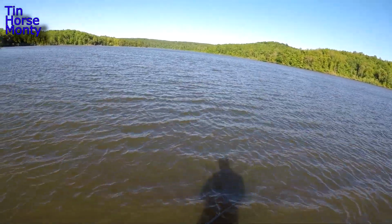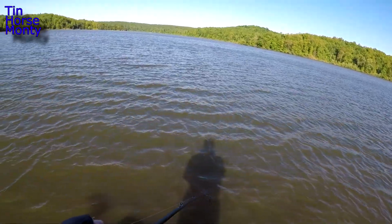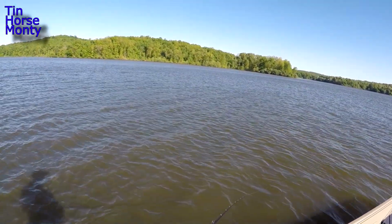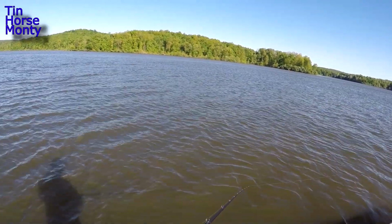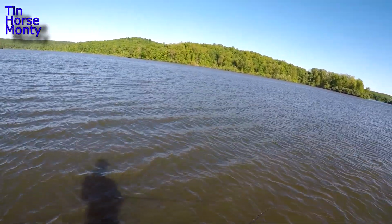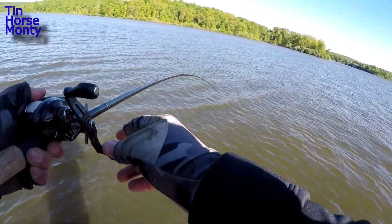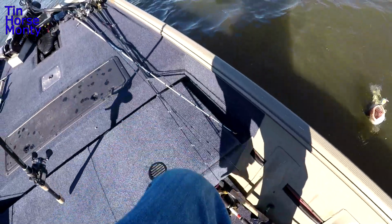Oh, baby. Spot looks pretty sweet. There he is. There he is. The fish feels a little bit heavier. Yeah, nice solid fish. Nice solid fish.